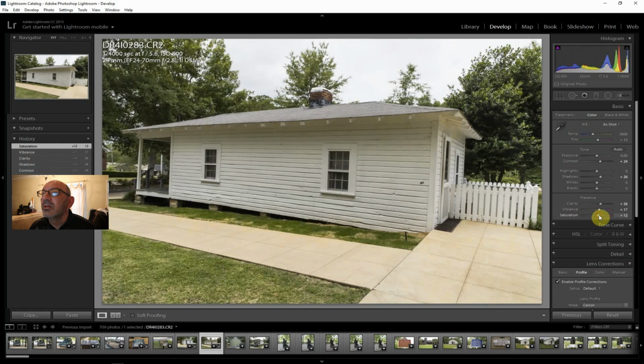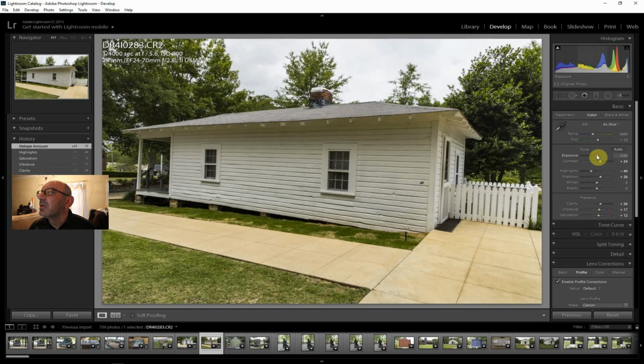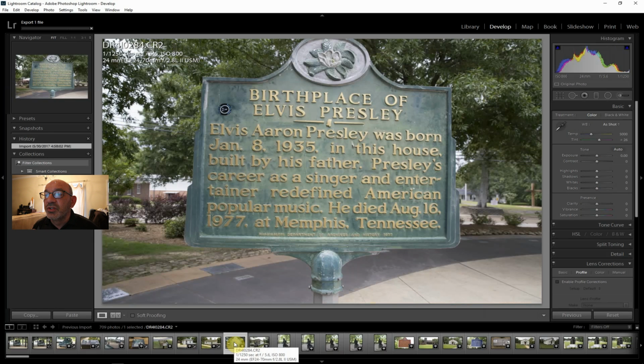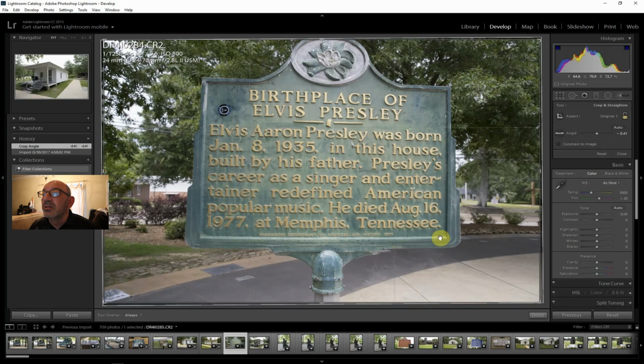A little bit of colour. Down with the highlights a touch. Just a smidge on the dehaze, and we can actually brighten it just a tad. There we go. These pictures are actually coming out really well straight from the camera. So here's the sign. A little bit crooked, so let's go in here and straighten it.